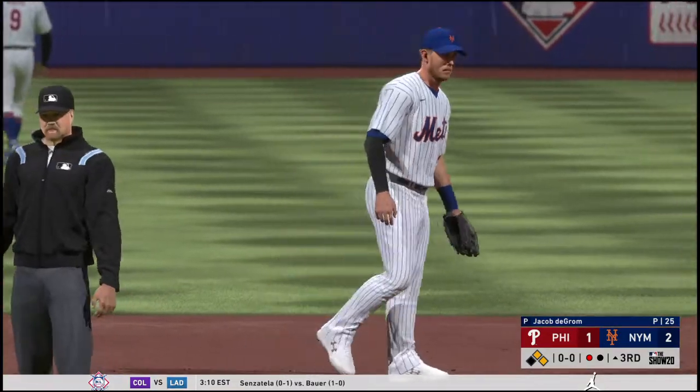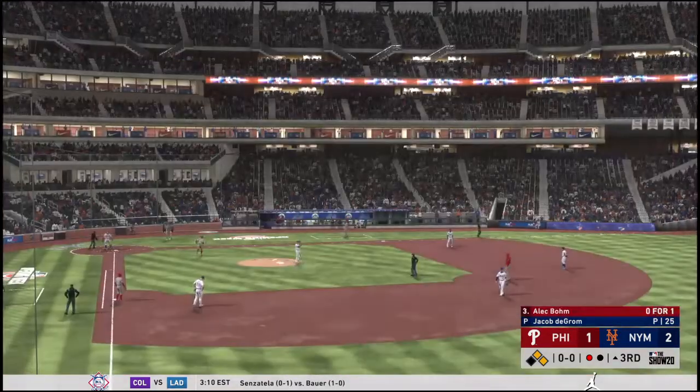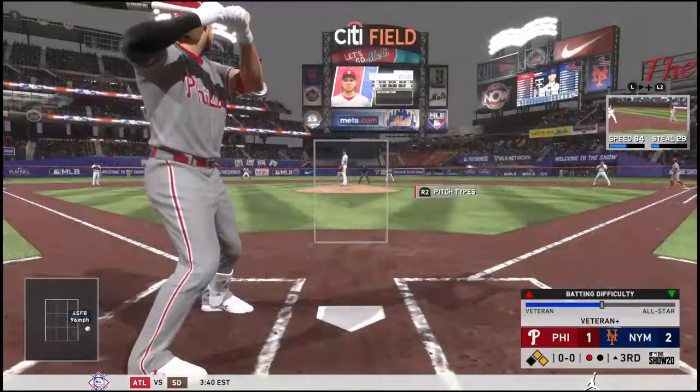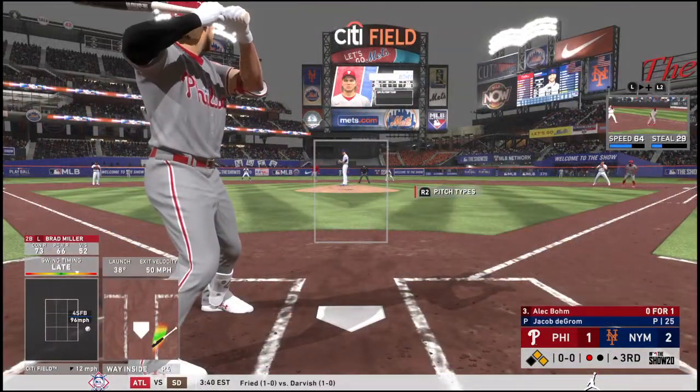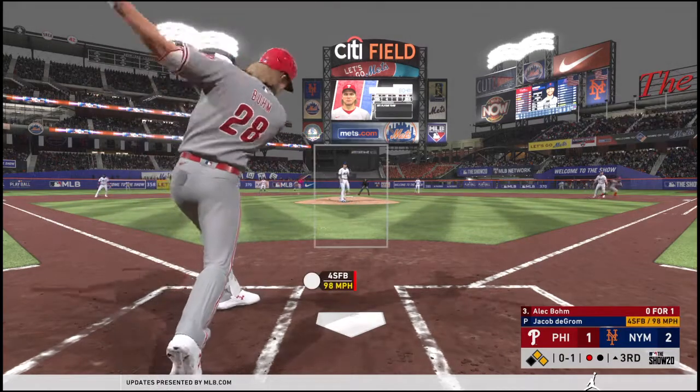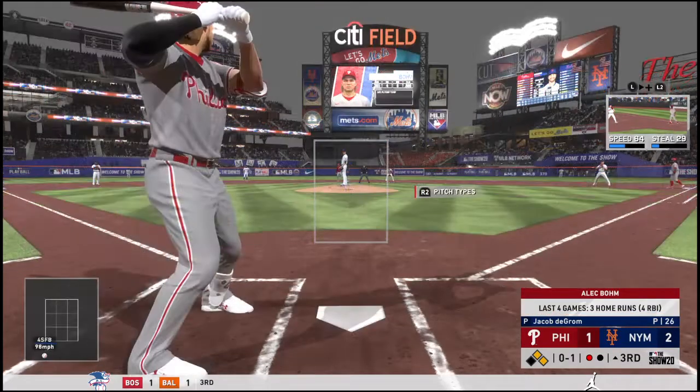Now batting, the third baseman, Alec Bohm. Digging in for his second at-bat, Alec Bohm. First pitch of the at-bat on its way. Way behind that pitch, it's 0-1.